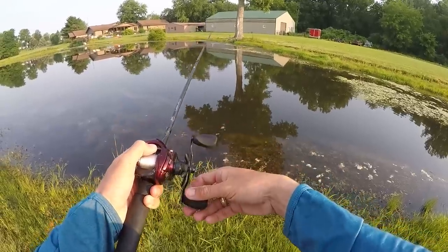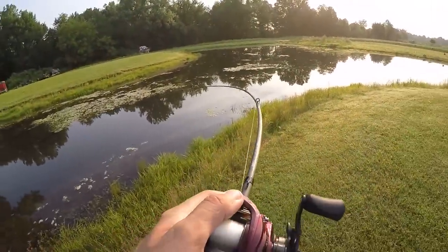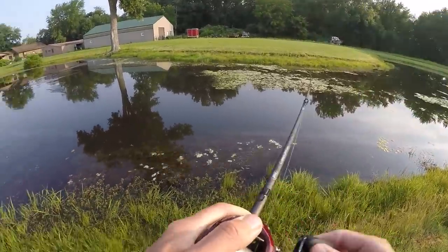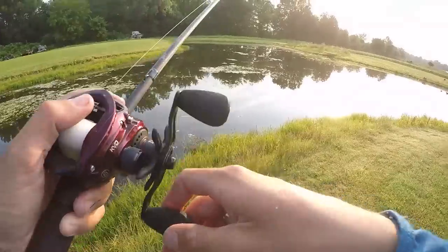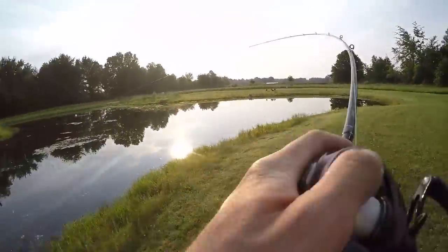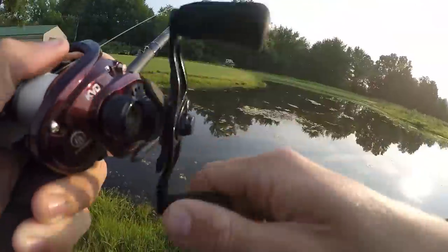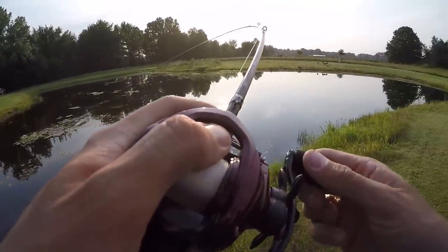No fish here yet. There he is. Got him, you little tail stealer. That one feels a little bit nicer. Is it nicer? Oh, he got off. Oh, there's one. Gosh, I was not expecting that. Come on, come through the slop. I know I got the wrong rod for you. Oh boy.